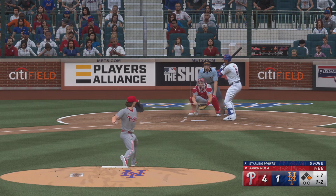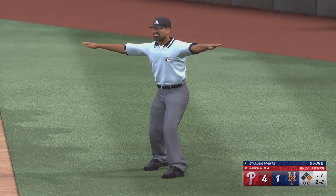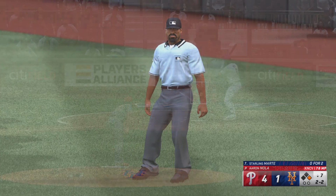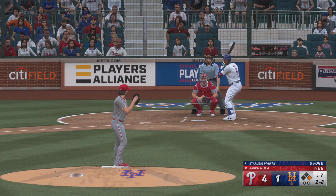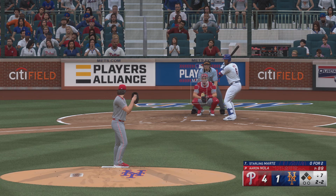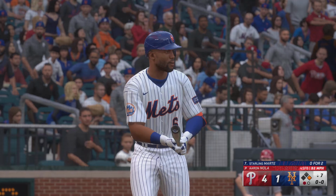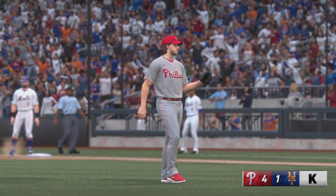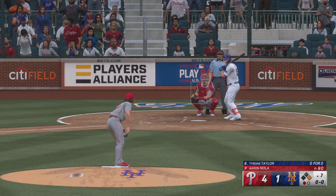The pitch. Marte started after it, tried to hold up. Now a look to first, didn't go. And the pitch. Swings through that one. It's a strikeout. And next for the Mets, Tyrone Taylor.